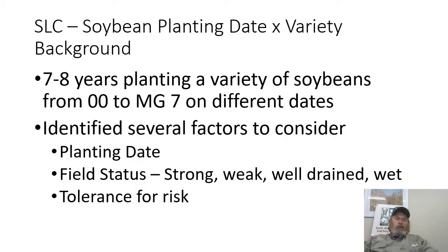Well, here at the Learning Center, over the last 7 or 8 years, we've planted a very diverse set of soybean varieties over a bunch of different dates. I won't go into the early varieties that we planted on later dates today because that's a pretty exotic system, but we have identified several factors that you ought to consider when you begin to make a decision about soybean varieties. Planting date's certainly important. It's the focus of this conversation today.